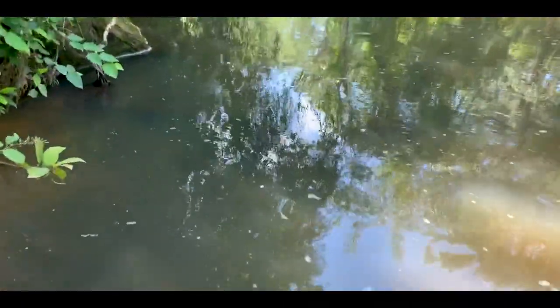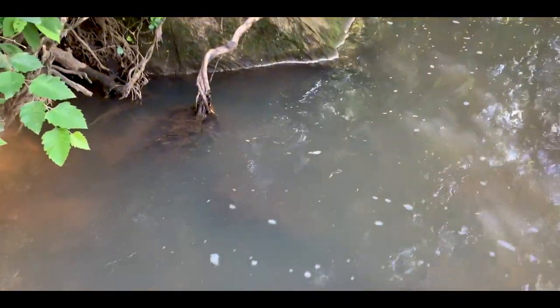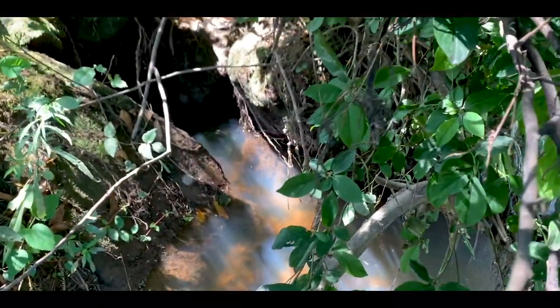Just moving really fast. Looks like something goes back up in here. Let's take a peek. Anything hiding in there? Don't see anything.